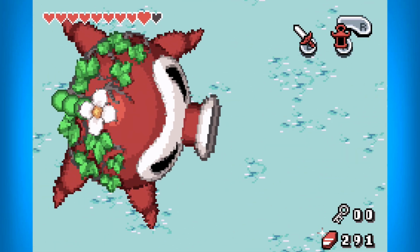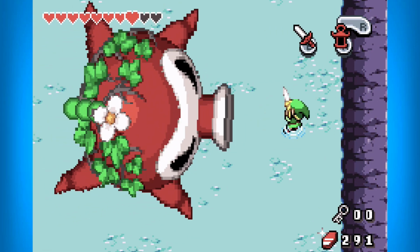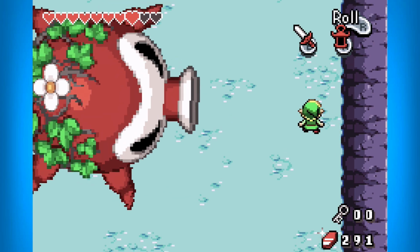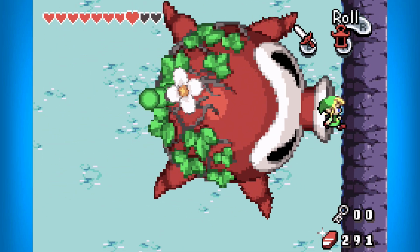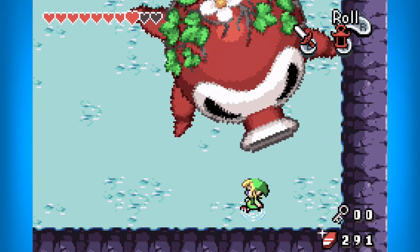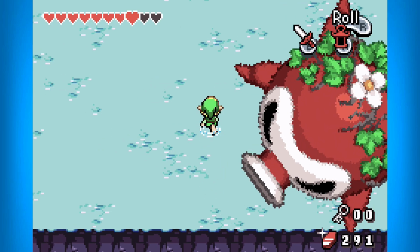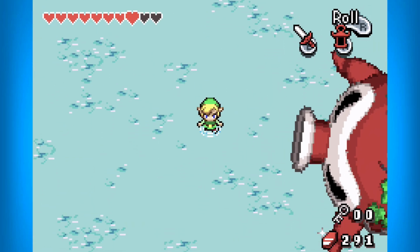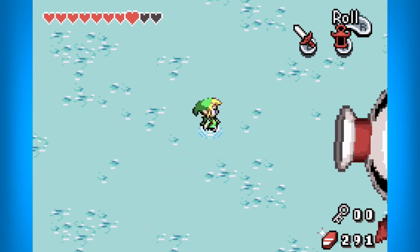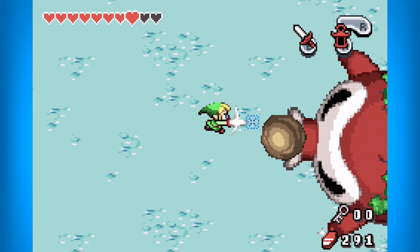Oh, it's okay. I got a lot of hearts. I actually don't remember how to... Oh wait, is that okay? See, no, that's not the sucking in. It starts the same, but there's small tells, I think. Whatever. I got enough hearts that I'll just stand here and slash.